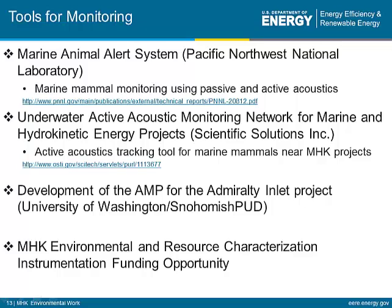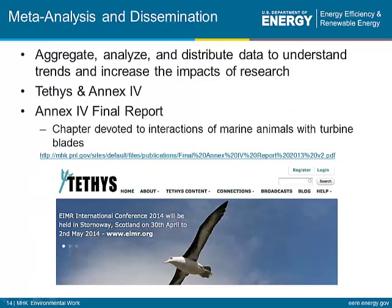We heard about Brian's excellent work with the ANT project yesterday, and then also the solicitation that we currently have open, we anticipate we'll get some applications for looking at collision monitoring as well. And then finally, this slide should look familiar. In this regard too, we're also working to do meta-analyses and to disseminate the information. And the Annex 4 final report also had a chapter on what we know to date about strike with turbine blades.